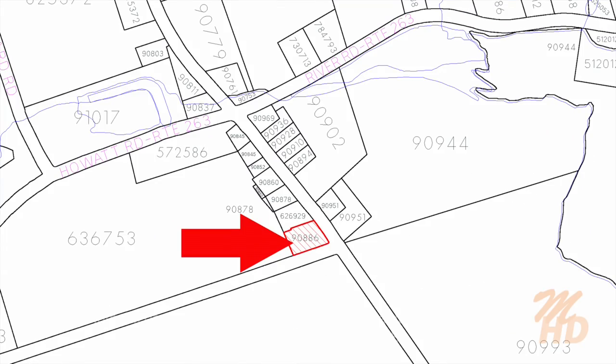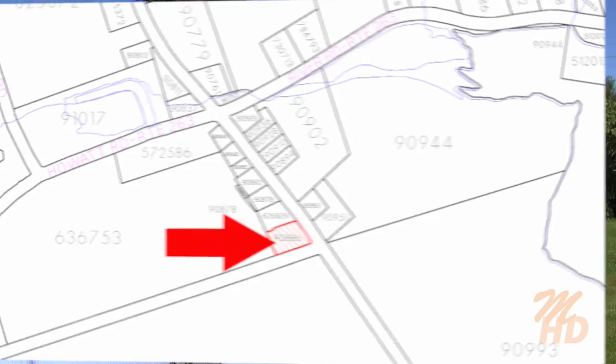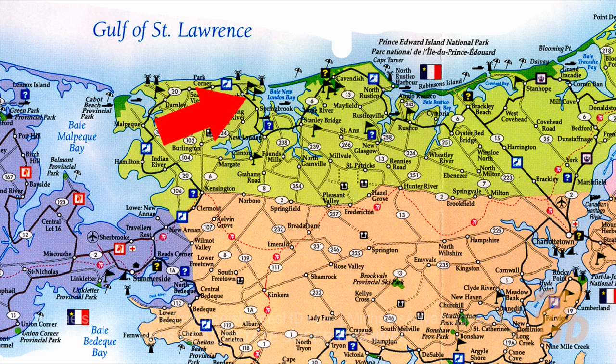Today we're looking at a heritage cottage located on just over a half an acre of land. This property has lots of surprises, so as they say in Italy, let's go take a look, follow my smile.